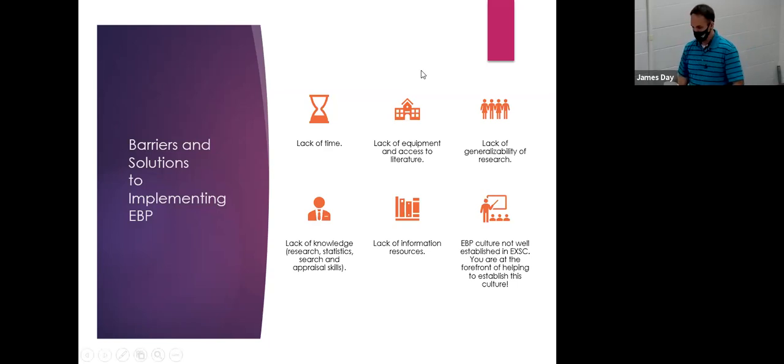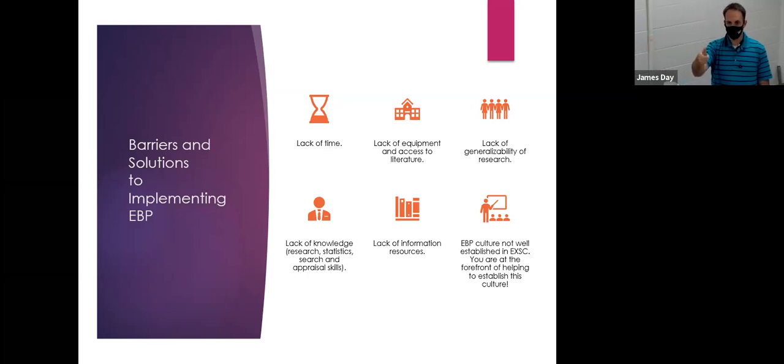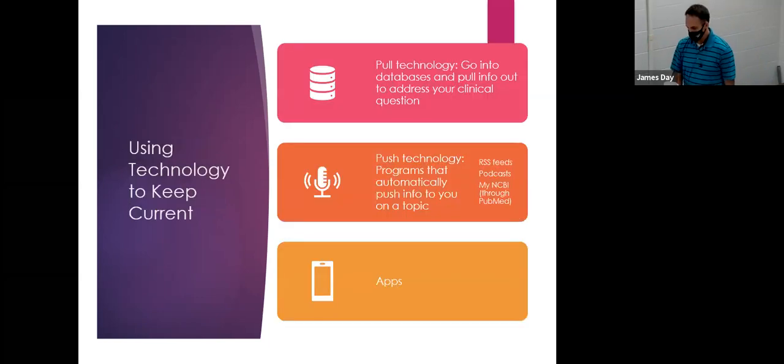It's just going through. And then establishing this as part of the culture. The idea that every decision we make is done in this evidence-based practice way is relatively new. Right? The idea that we're searching out the best possible ways of achieving our goals. So there are all sorts of neat things that we'll talk about that will help you do this.